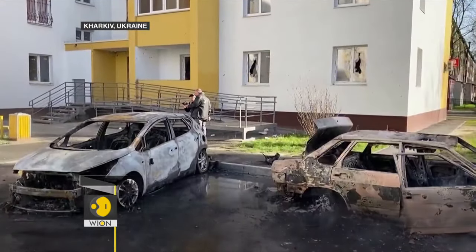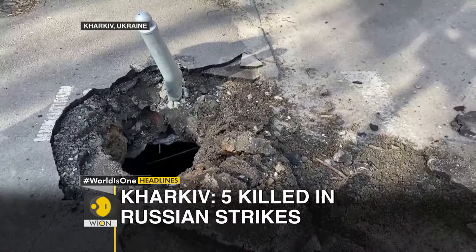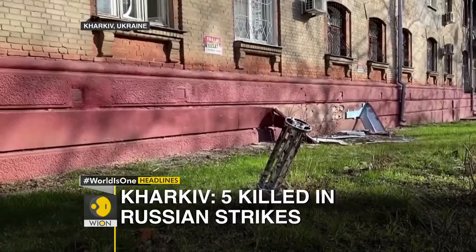Russian offensive targeting Ukrainian cities continues. Series of strikes in the northeastern city of Kharkiv leaves at least 5 dead and 13 injured. Russian strikes ignite fire in several buildings in the city.